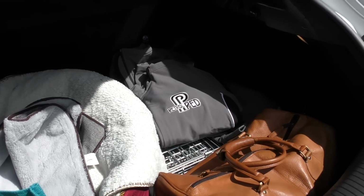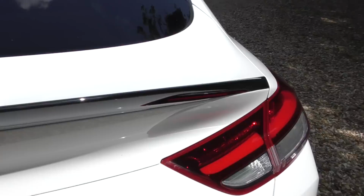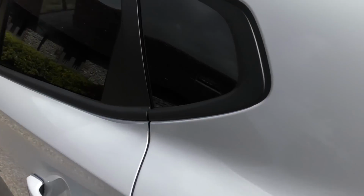Now normally the petrol pup would travel in a crate in the boot. There isn't room for that, so we've got all of our stuff in there. There is a crate down there because she's going to sleep in it tonight, but loads of room in the boot to spare. But I have two furry travelling companions today.